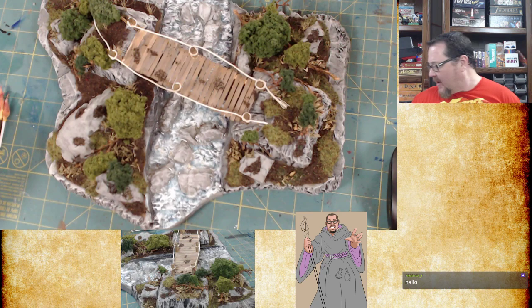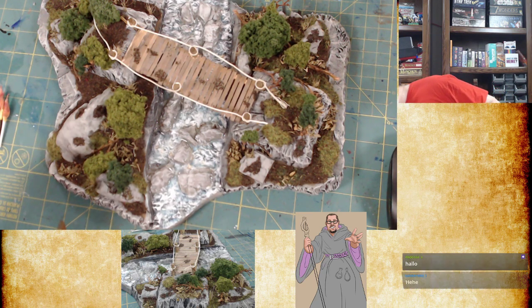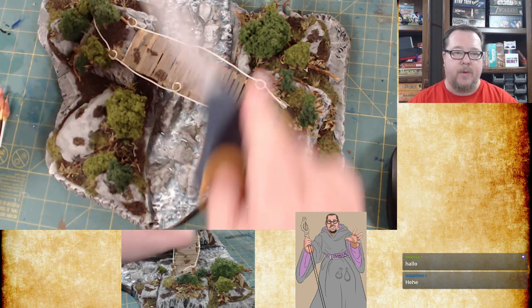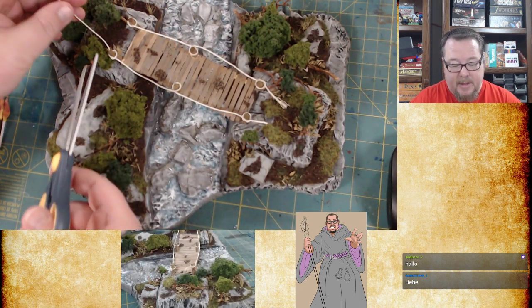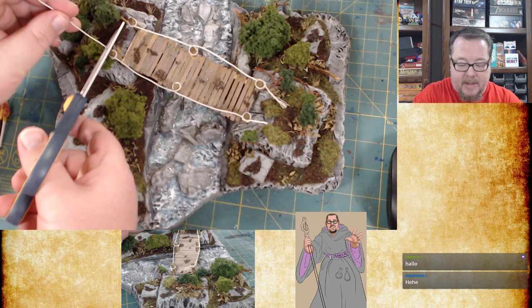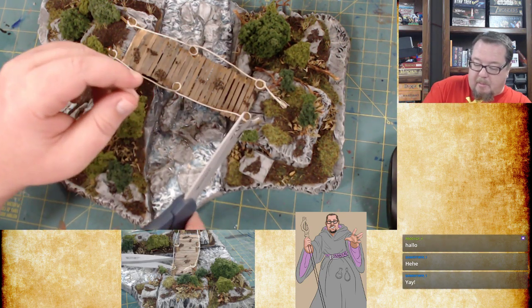Hey Prodigy, how you doing today? So we are going to see if we can get this bridge finished up real quick. And we're going to do some mini painting. Woohoo! All right, so we need to trim these things up now that the glue has dried on them from last time. So we're just going to trim those up a bit.